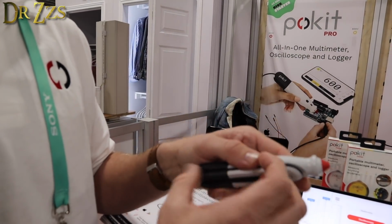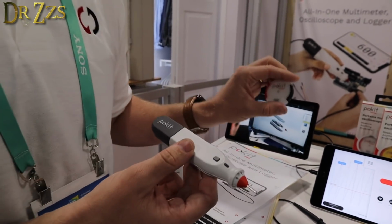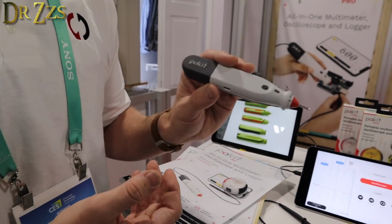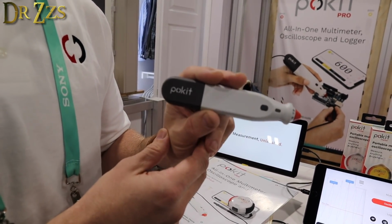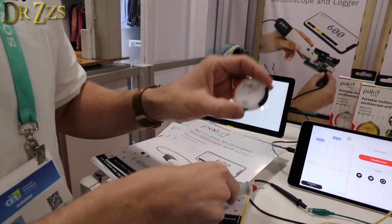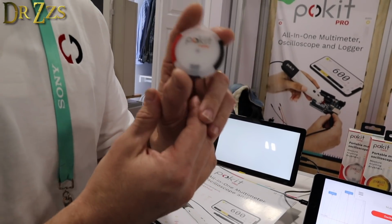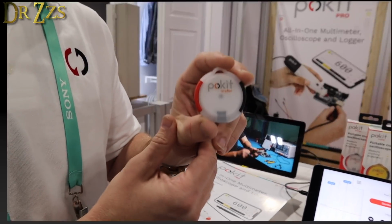They can test mains. Now, can you measure current with the small one? Yeah, you can measure current, but this is only up to 2 amps. Okay. So this is why this one's up to 10 amps. So this one's currently on Indiegogo for $95. It'll be shipping in June, and then after that it'll be $135 US. Okay. This one is currently $89, shipping today, and that's on our website at pocketmeter.com.